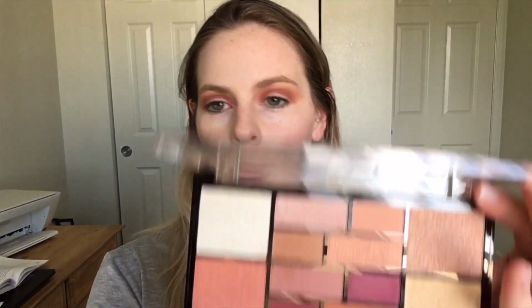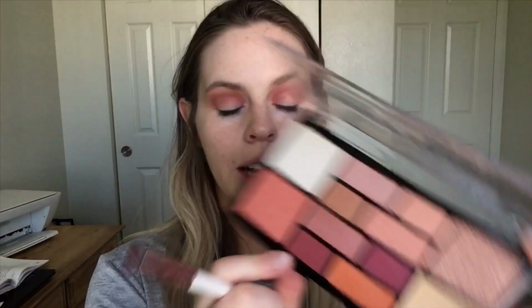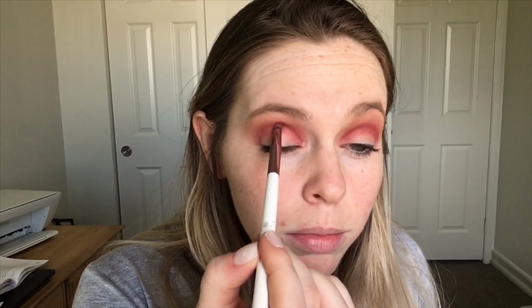Now that it's blended out a little bit more, I'm gonna go back in with that burgundy shade and kind of redo what I already did. I'm just really building up this color now. I'm gonna take that flimsy brush and blend this out just a little bit this time, just right on the edges, so that there's not a really, really harsh line. Now for the fun part, I am gonna cut my crease.